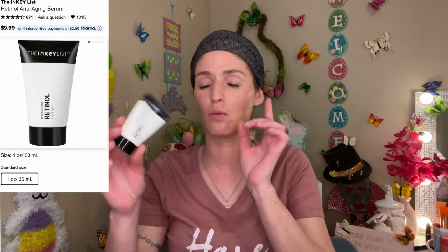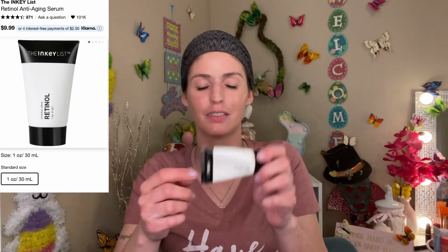But also, if you want something that's not in a mask cream form, The Inkey List does have a retinol serum, and this is empty. This is like Steve's favorite product. I mean, there's not a drop left in here.